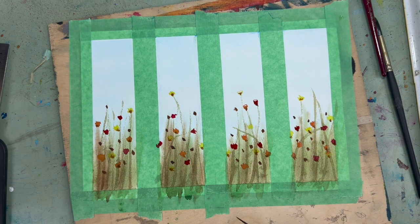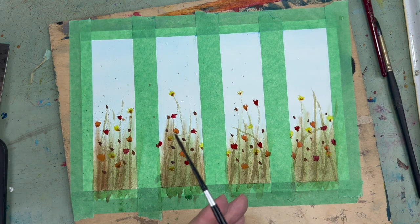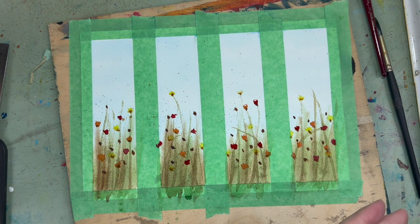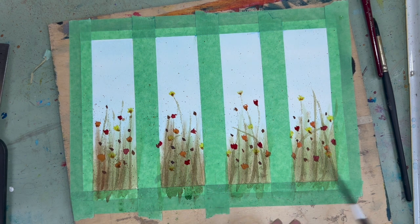Okay, so now I want to add a little bit more, like a splatter. So I'm just going to wet this and kind of tap my brush. There we go. I'm taking the color, my combination of burnt sienna and burnt, what was it? How quickly we forget, umber. Oh my goodness. Okay. Try and hit the bottom as well. That's what I'm trying to do, we want that texture.